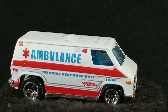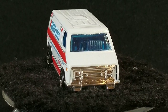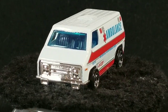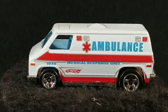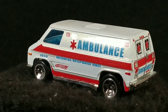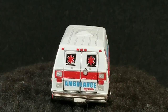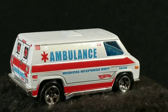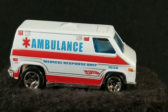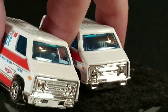Alright, now we got a couple super vans. This is the new release after the retool, I believe. I think this is one of the newer vans that they released when they redid it. Because originally it was Super Van, and they changed it to 70s Van. I don't know if this one was listed as 70s Van or Super Van. But after they changed the tooling slightly, this was the first release, I believe. So he had 2 of them.